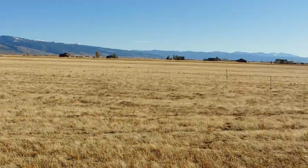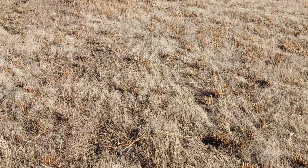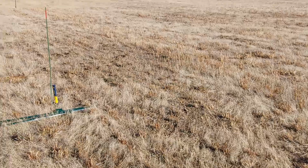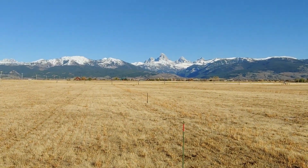So I'm actually going to move this, maybe 6 or 7 feet far forward, because it'll just give us a little more room. I'll update you when I've got everything else laid out.